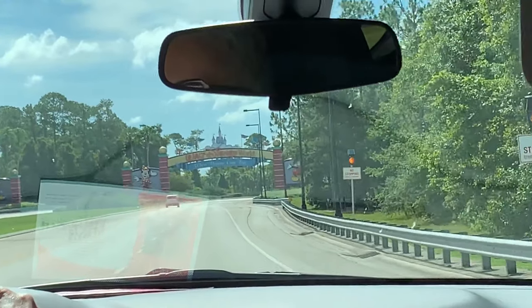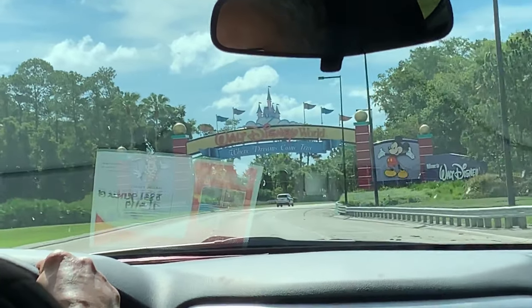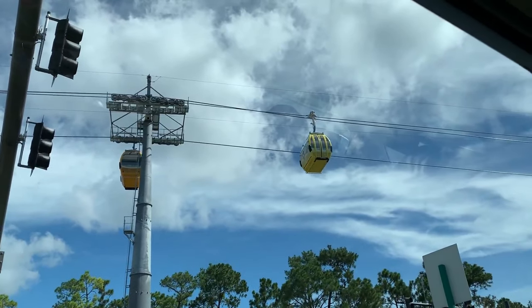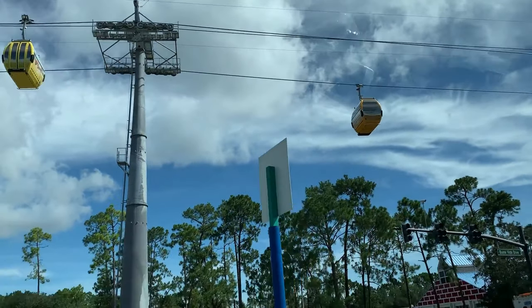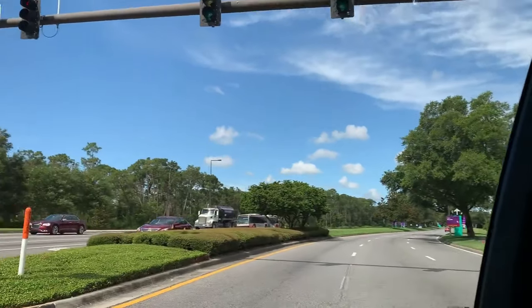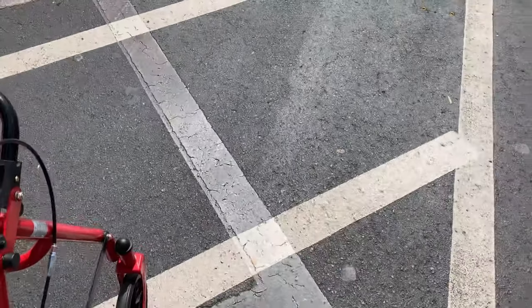It says Disney. Oh, look at this, guys. Woo! We're coming to Disney World. Okay. Ooh, your hand, dude. Oh! We're walking.